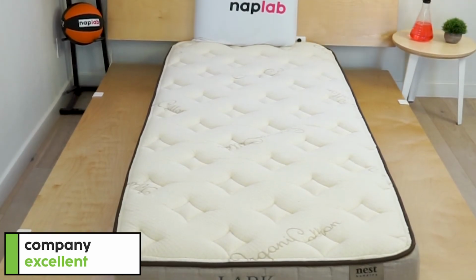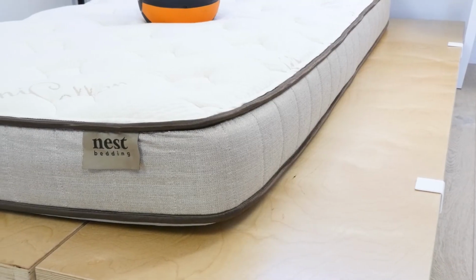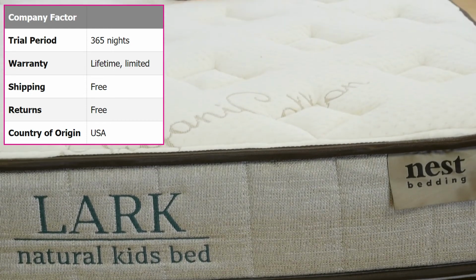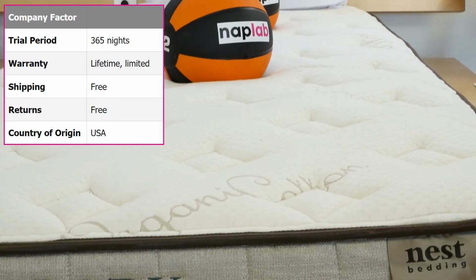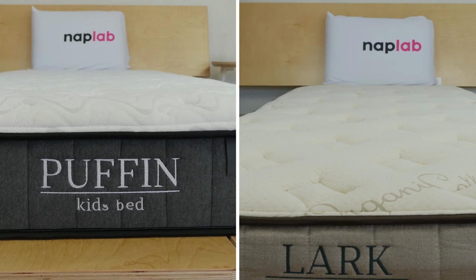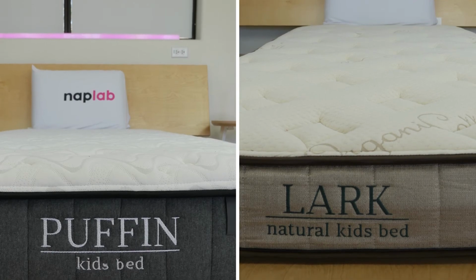Nest Bedding first launched in 2011 with an online marketplace as well as a brick-and-mortar store. They have continued to grow online as well as opening more physical stores. As a company, Nest Bedding offers a long 365-night trial period, lifetime limited warranty, and free shipping and returns. They currently offer 2 different mattresses made specifically for kids, the Puffin and Lark.